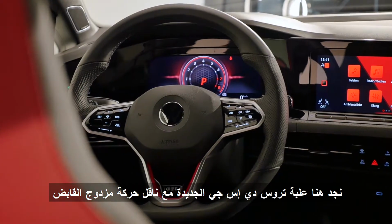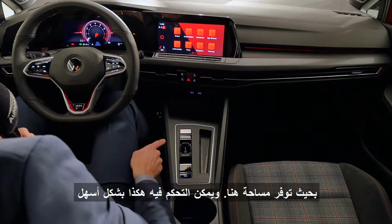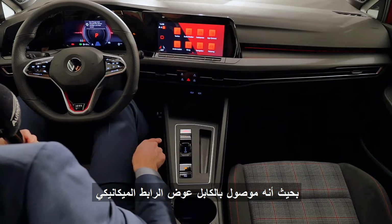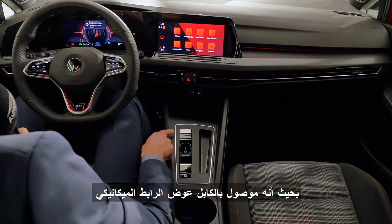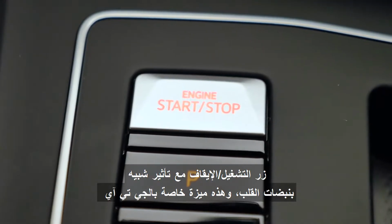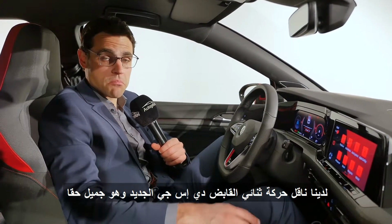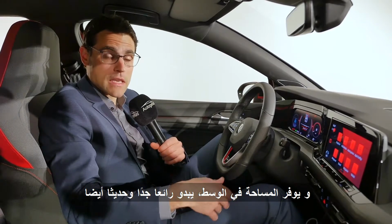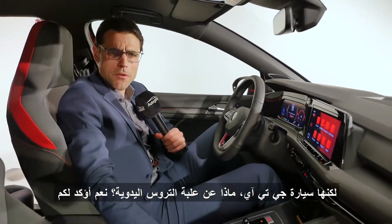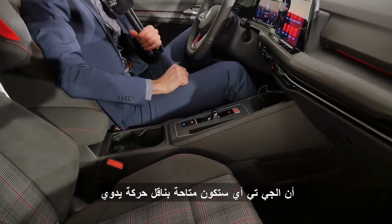Then there's the new DSG shifting lever, dual clutch transmission, which is room saving, and also going from reverse to D and back will be easier and better because it's shift by wire, no mechanical link anymore. The engine start-stop button is pulsing like a heartbeat. That's all a special feature for the GTI. Well, we have the dual clutch transmission DSG here, which is pretty room saving and so on, and looks quite fancy and very modern and good for the integration in the cockpit. But it's a GTI. What about the manual gearbox? Yes, I can confirm the GTI will still be available with the manual gearbox.